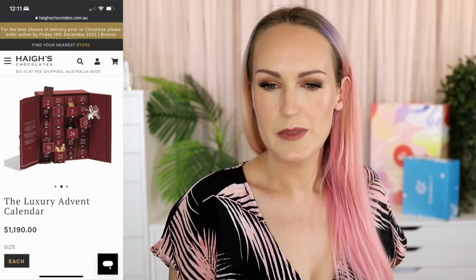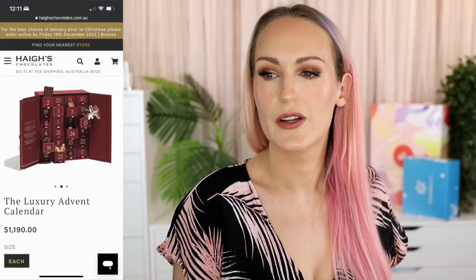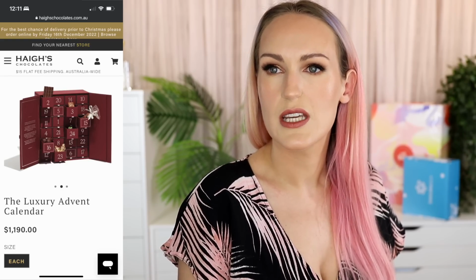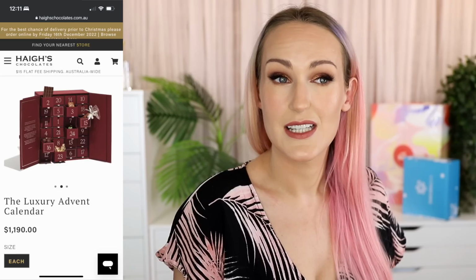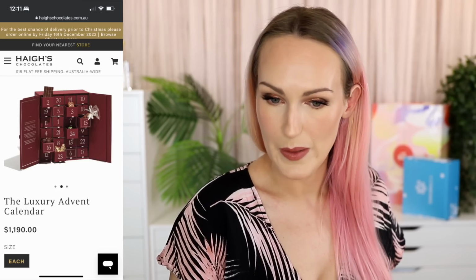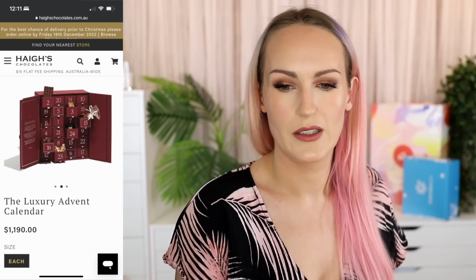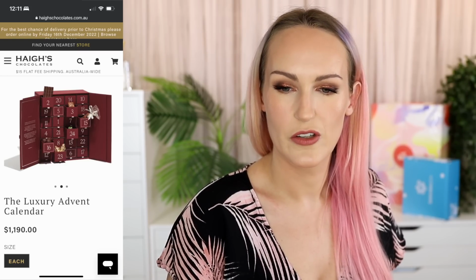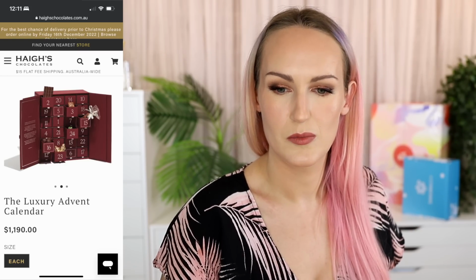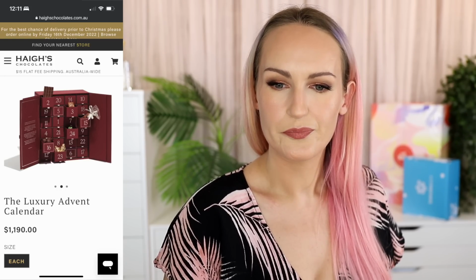It does say this limited edition calendar is available to purchase via pre-order until the 11th of November 2022. So it would appear that they are not making any of these calendars unless someone physically orders and pays for it, which might be smart. And the price includes Australia-wide courier and delivery from the 18th of November. So obviously this is an Australian price. I think you guys probably work that out. So it includes shipping. Great.